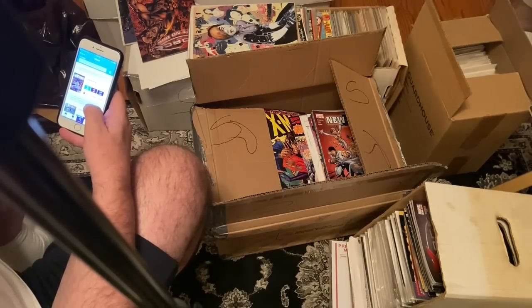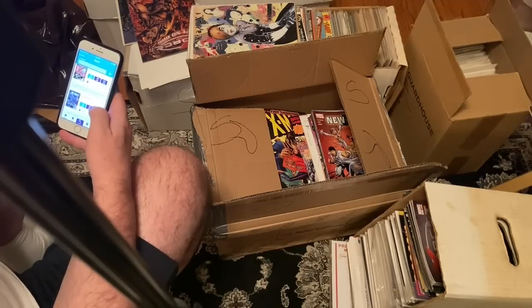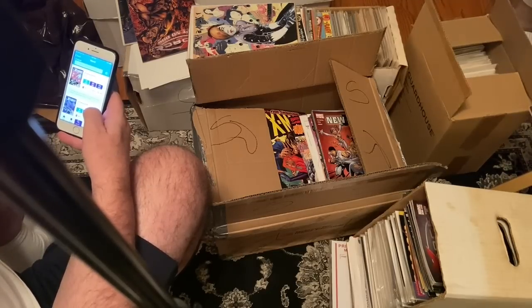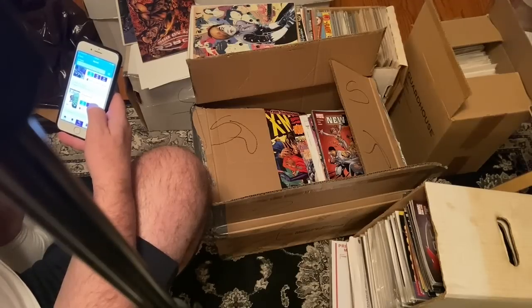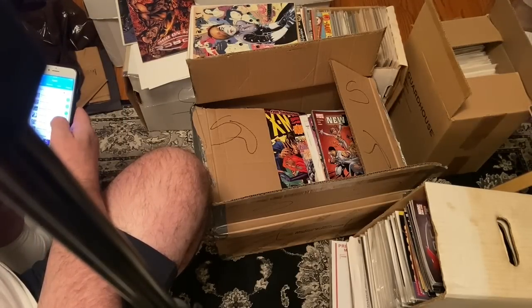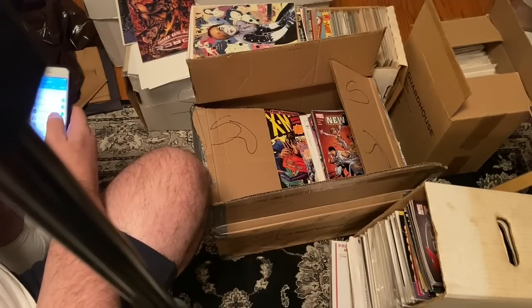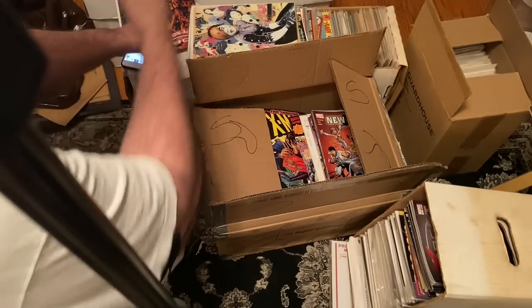Yeah, 116, which I obviously just missed. First team appearance of Ecstatic. That's the big one. And then 125, the Dead Girl one, is listed as high value. And 129, the final issue, has some value. And then the volume 3, 9, well, it has a classic cover. That's about it. But let's take a look at what else is here.